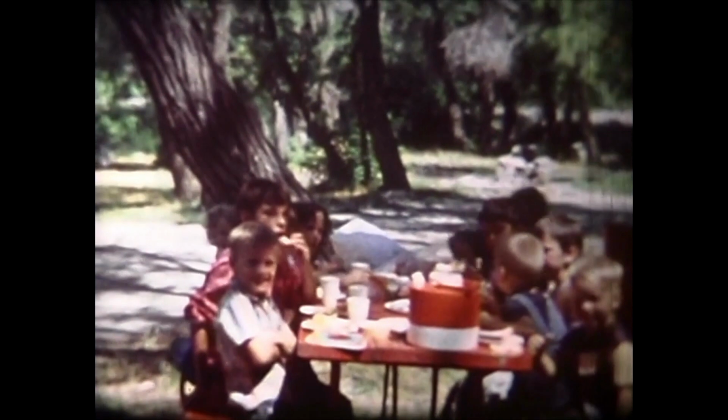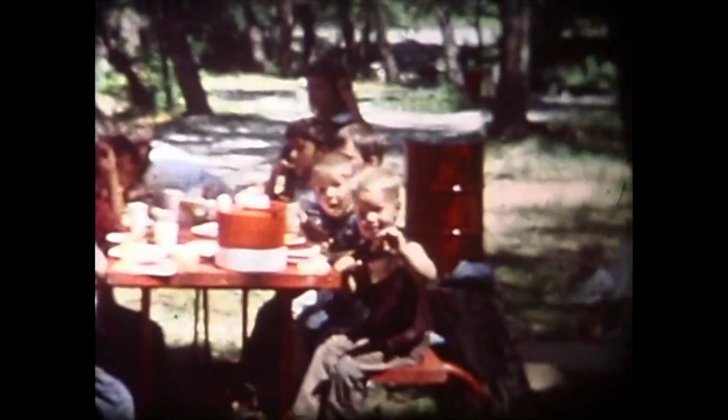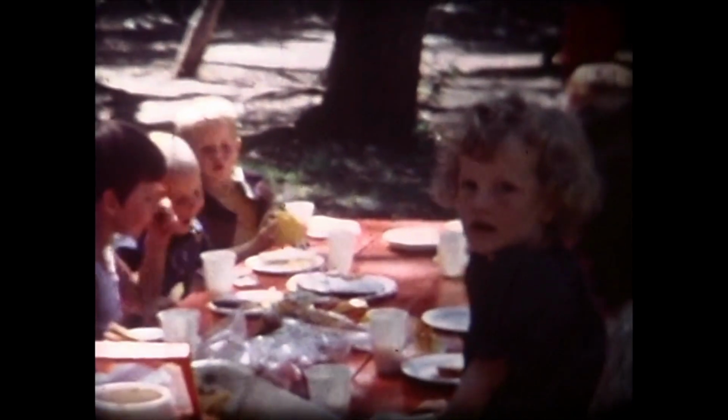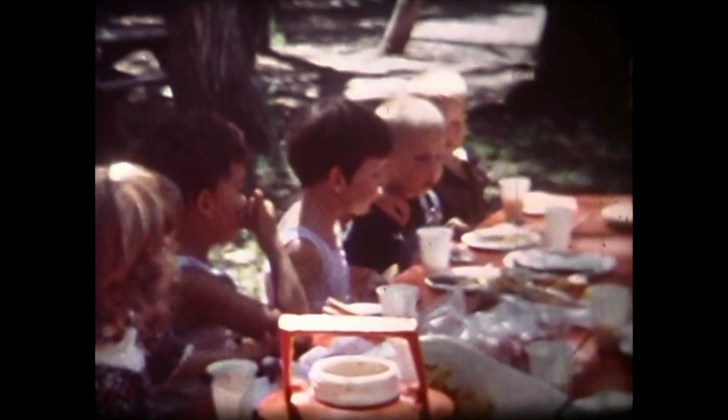Kids are eating watermelon by our back shed. Now this is a birthday party. This is Willis's 5th birthday, and they're up the canyon at Canyon Glen, a park in Provo Canyon, where it's cooler. Happy birthday to you. Willis blowing out the candles.